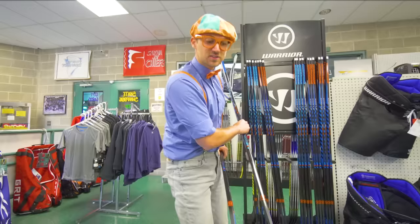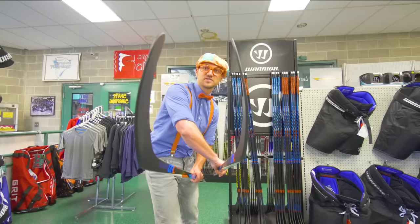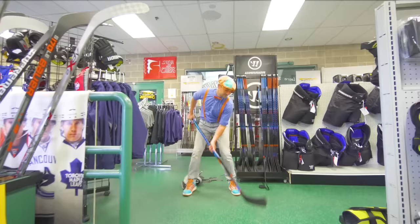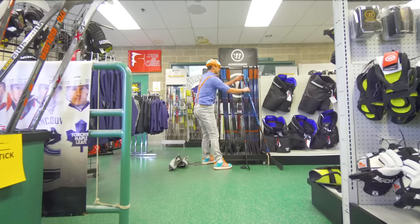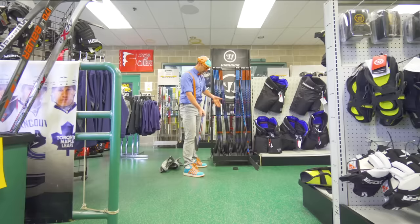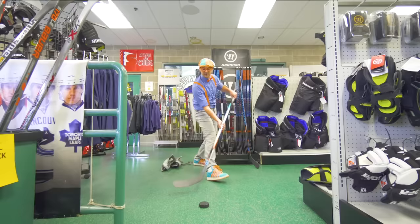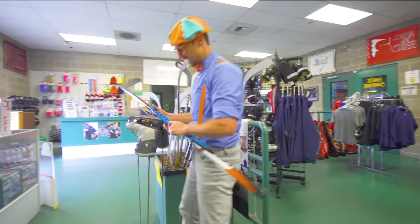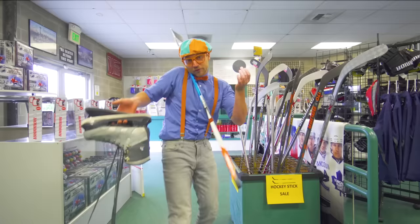Oh, hey, look. Here's two different kinds of hockey sticks. Do you see how they curve differently? This one curves that way, and this one curves that way. I'll give you an example. You take this one, and you fling the puck this way, because it curves that way. But this one curves the other way, so you fling the puck that way. Oh, hey! Look! A perfectly placed hockey puck. All right. I got the perfect stick, I got my skates, and I got the hockey puck. So now, let's go play some hockey.